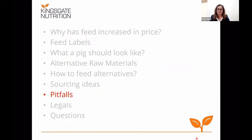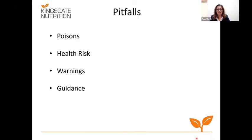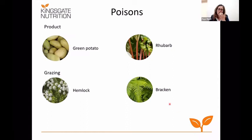Okay, now the difficult bit. So we're coming to pitfalls. I didn't really want to scare everybody, so I've broken it down again into four sections. Poisons, not really going to go into that too much. Health risks, my warnings, and just a little bit of guidance. So poisons, we've already touched on one.